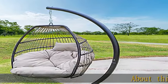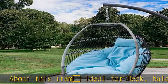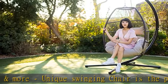About this item: ideal for deck, balcony and more. This unique swinging chair is the perfect addition to any space outside, like a backyard patio, deck, in a sunroom or garden, or near a pool or outdoor bar.